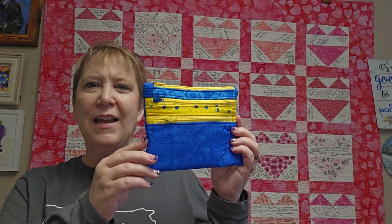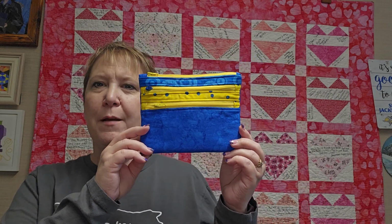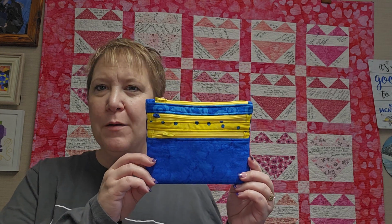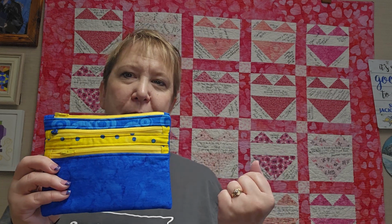So if you're interested, watch my Instagram, watch Facebook, and I'll share that I'm going to be doing a triple zip pouch swap this summer. So that's been one. I've made 3 of those recently.